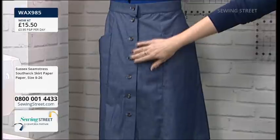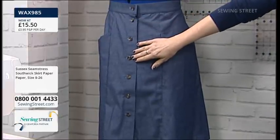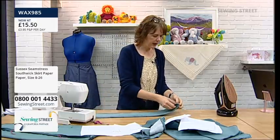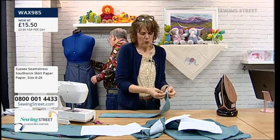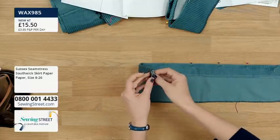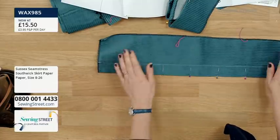Now, where we're going to put the buttons and the buttonholes, we want to interface it. So we're going to cut ourselves some strips of interfacing that are going to go, if I just peel this back. I'm going to take this one off the stand so we can have a look at the different panels. So within the front pieces, I've got some interfacing going in here. And you're going to need to cut strips of interfacing.